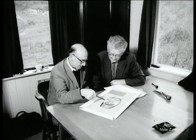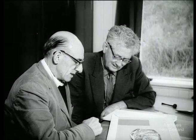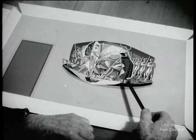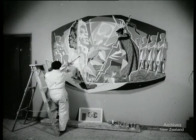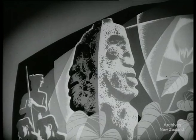Mr. Norman Taylor, director of the Soil Bureau, confers with Mr. Mervyn Taylor, the designer of a mural for the entrance of the new building. The mural depicts the ceremonial digging of the first kumara of the season. While the tohunga puts his core under the kumara, a row of diggers wait to start on the rest of the crop. Above is a double-headed stone kumara god.